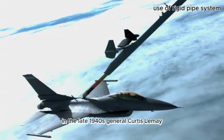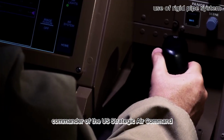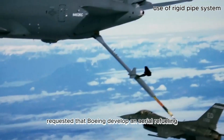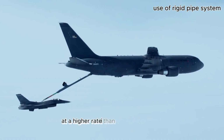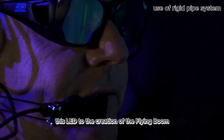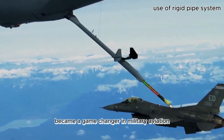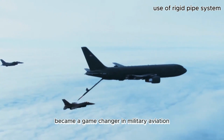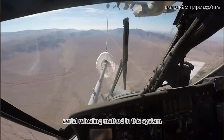The second method involved the use of a rigid boom system. In the late 1940s, General Curtis LeMay, commander of the U.S. Strategic Air Command, requested that Boeing develop an aerial refueling system capable of transferring fuel at a higher rate than previous systems. This led to the creation of the flying boom, a rigid aerial refueling system that became a game-changer in military aviation.